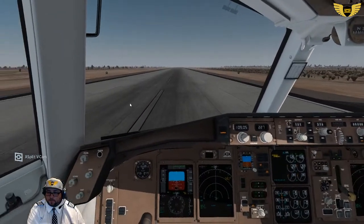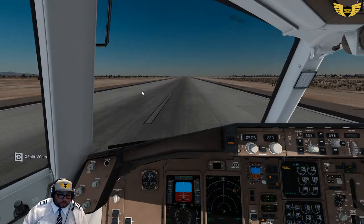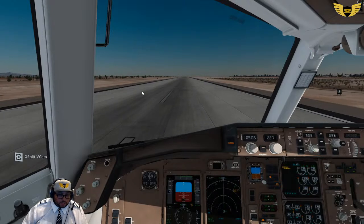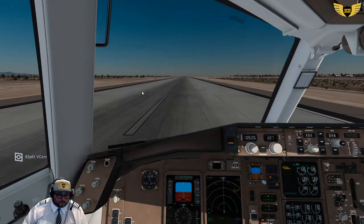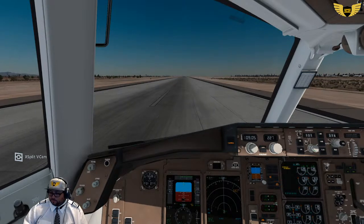Close taxiway there. So we're going to roll down a little further. When I explain content creator or streamer on YouTube, it feels like some kind of cam girl. You can play a game on camera and people give you money.